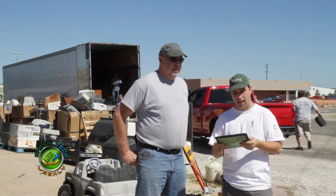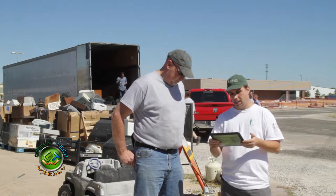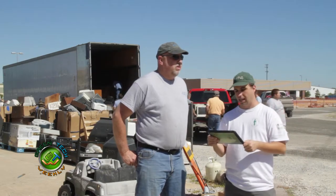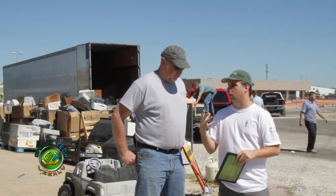According to the EPA, the national recycling rate of electronics is only 35% in total each year. And e-waste altogether shows that we toss about 20 to 50 million metric tons of e-waste into landfills each year. How do you stop that from making it to the landfill?